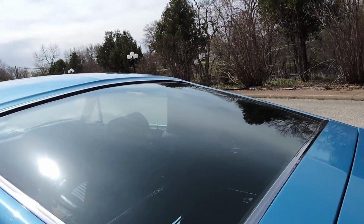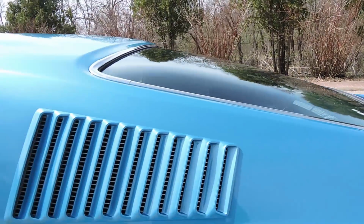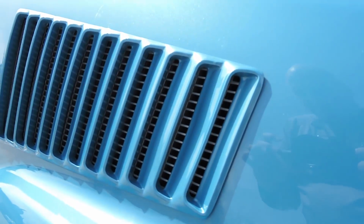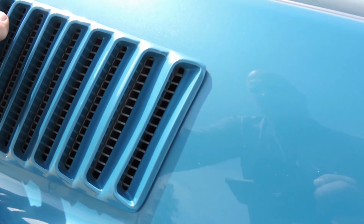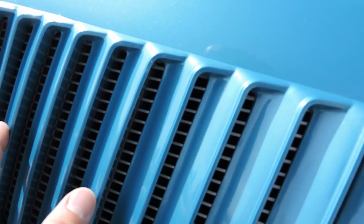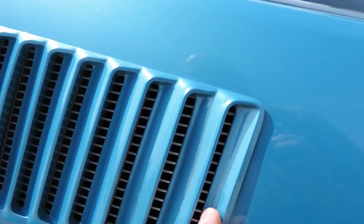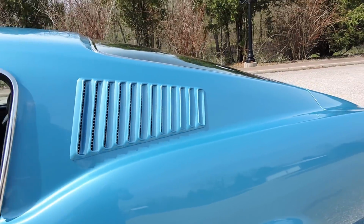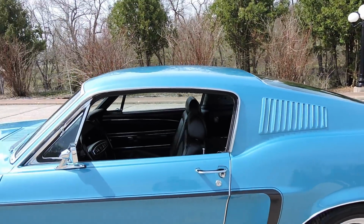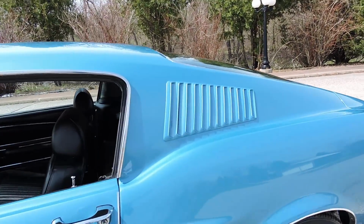Back glass is excellent. That looks nice and clear. It's got all new rubber and a new chrome around that as well. These gills over here are fantastic too. I mean, the paint on them is even. I don't even see any dust or dirt or anything in the paint on those, and I don't even know how you would wet sand to buff those out. So when they were painted, they were done beautifully as well. That's another thing. The paint job on this, when it was done, it was a 10 out of 10. I mean, it's fantastic.